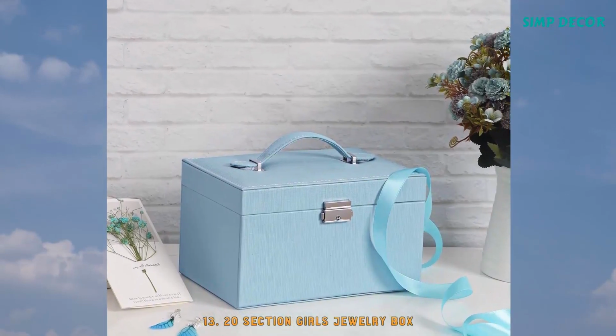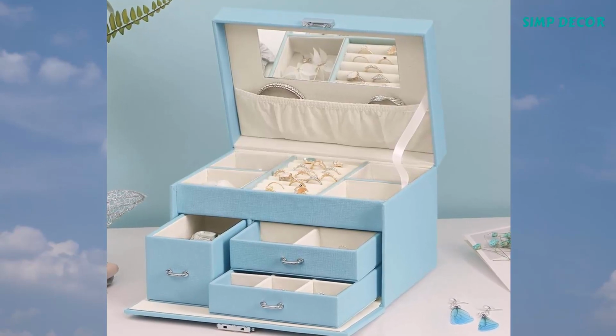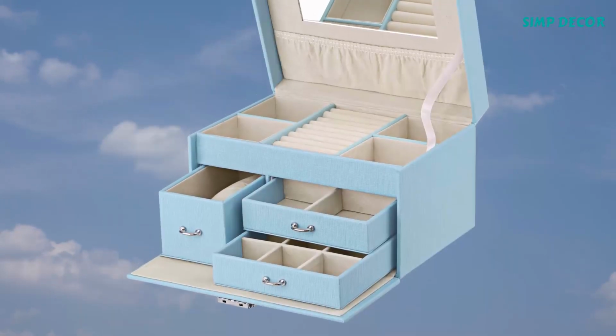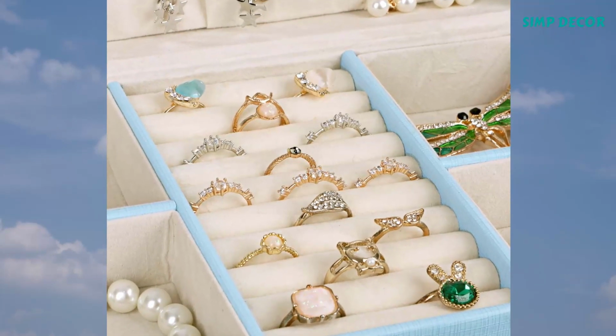13. 20-section girls jewelry box. This jewelry case is made of a high-quality faux leather cover that is easy to clean with a wet cloth, environmental MDF, and soft velvet lining to prevent your jewelry from scratching and being marred.